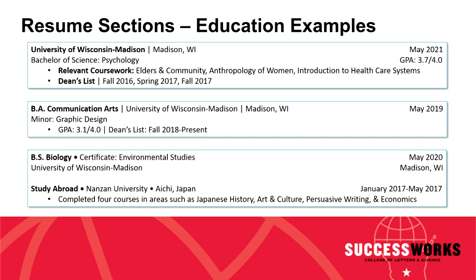You also want to include your graduation date in this section as well. You can see listed May 2021, and in the second example, May 2019.